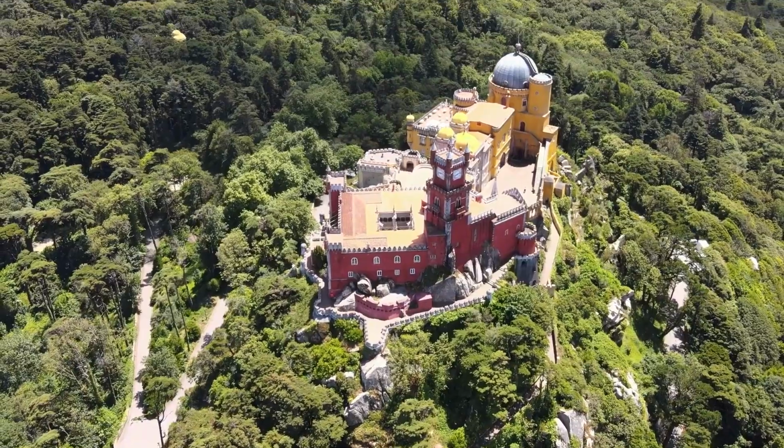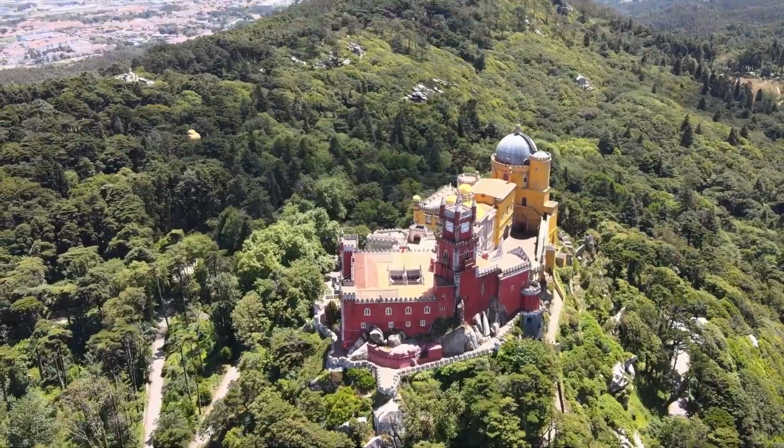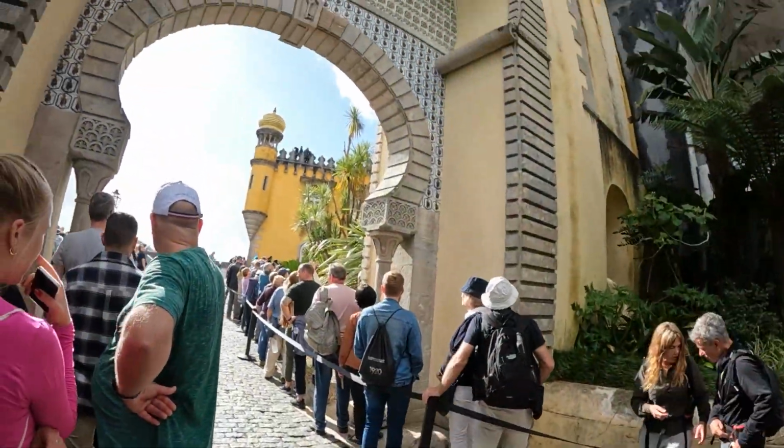We're now in Pena Palace. Welcome to the Pena Palace.